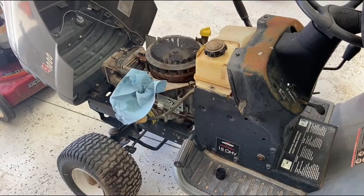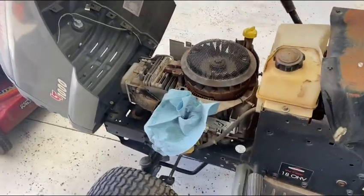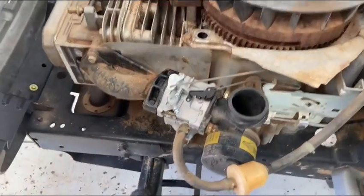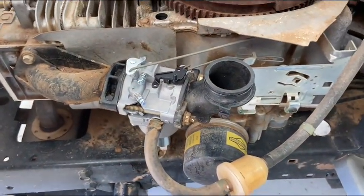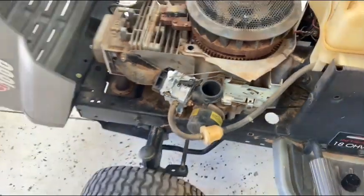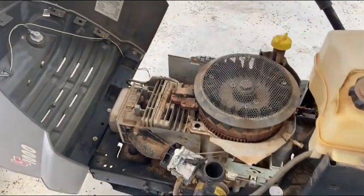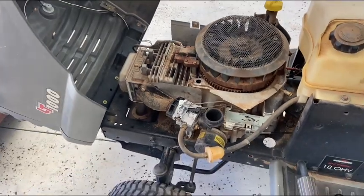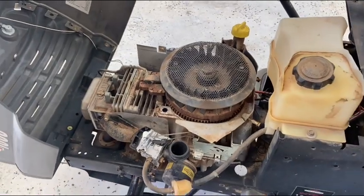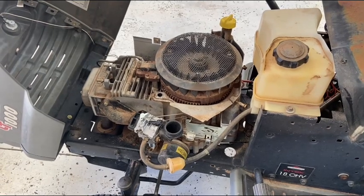I discovered that the rebuild kit for the Nikki carburetor was a lot more money than just a Chinesium carburetor, brand new. So I got one. It's direct replacement. Everything fit except the vent tube. I don't know what they were thinking there. But my local mower shop's got one for a couple bucks. So I'm going to fill the bowl up and put a little gas in the tank. We'll fire this thing up, do some basic carb adjusting, and yeah.